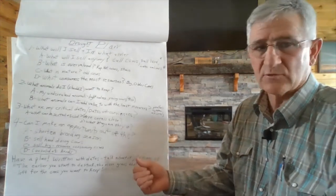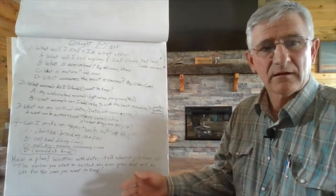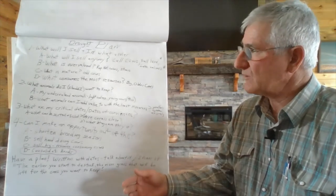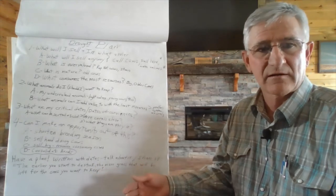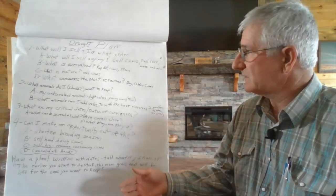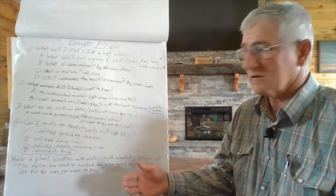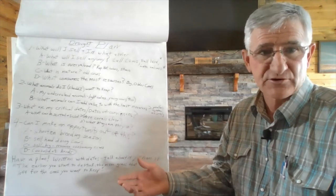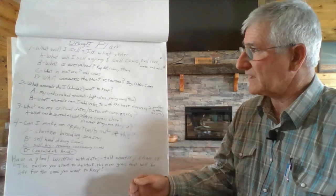And so one of the questions that we asked ourselves was, what will I sell and in what order will I sell it? And I guess another question that goes with that is, what am I going to be selling anyway? And that might be cull cows, open cows, late calvers, those types of things. Actually, your steer calves, you're going to be selling them anyway. And so they might fall in that category.